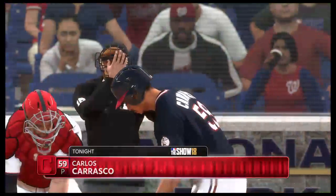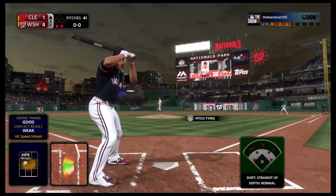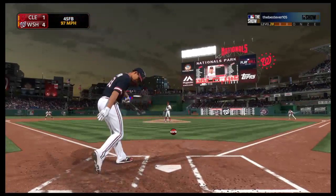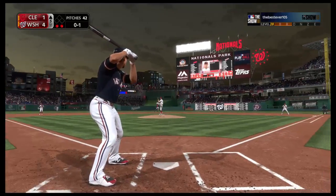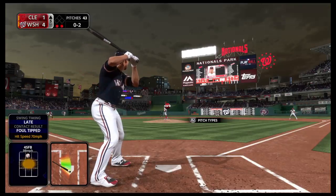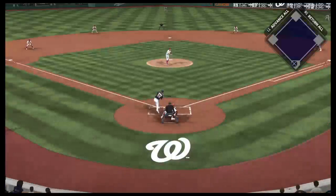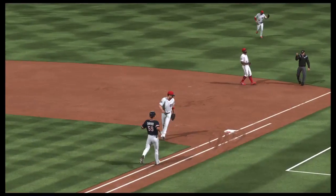Now batting. Into the box now, the Indians pitcher, Carlos Carrasco. He flew out in his last at-bat. He comes set. Here's the 0-0 pitch. A fastball, and he swings through it to fall behind. 0-1 count, and the pitch. Fouled off. Here it comes on 0-2. Good changeup in the dirt, strike 3. And the throw to first ends the inning.